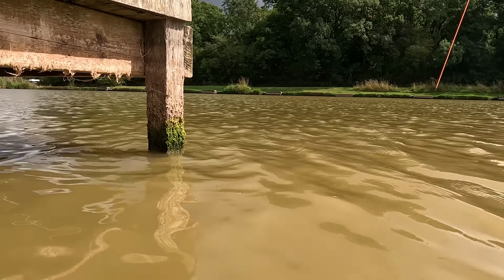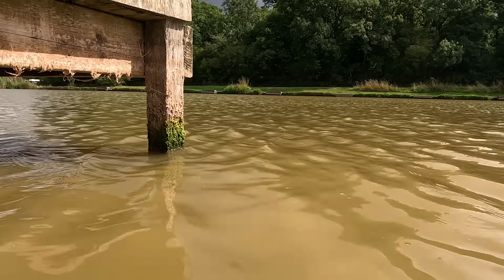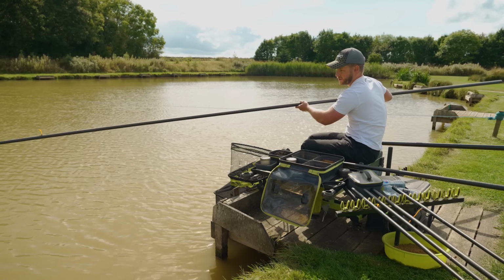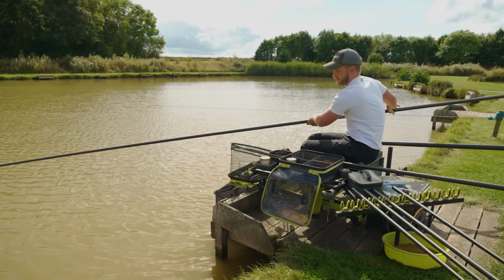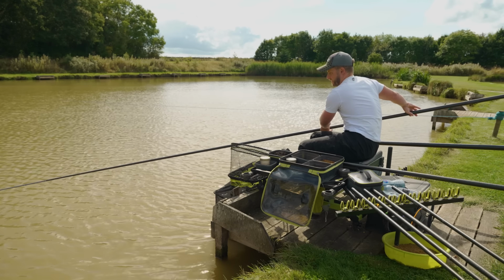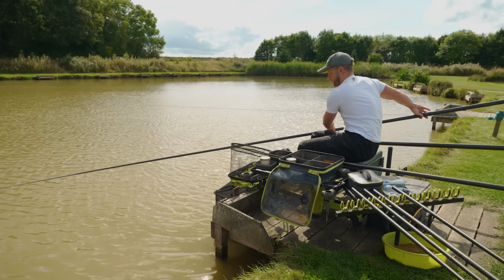There we go, that didn't take long. So no indication that there was a fish in the peg, and before we were getting loads of line bites when I put those micros in. Potted like a quarter of a pot of neat corn in, sat there probably 30 seconds and then just whacked straight under, nice clean bite.